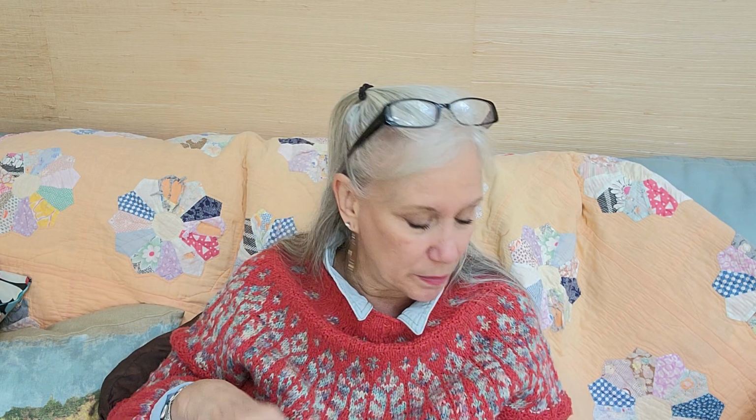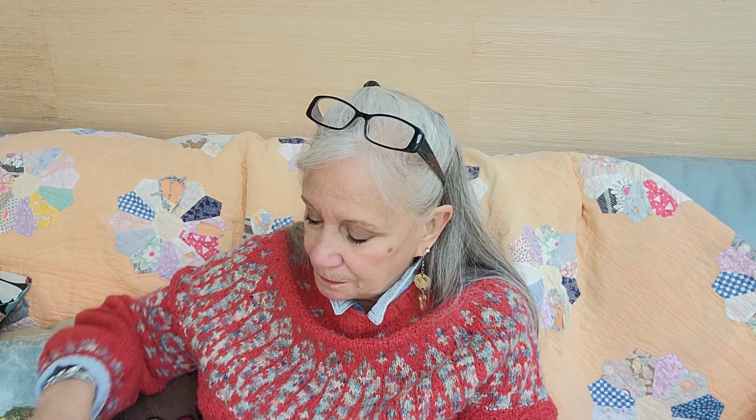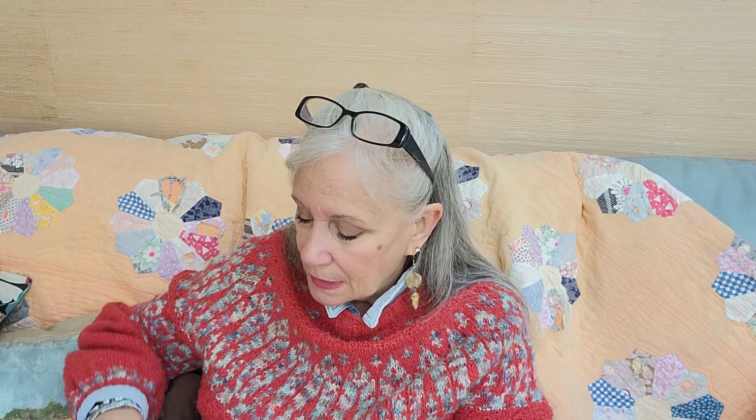so that I can make sure, because he's very rough on things, that there's no holes or no thin areas with this yarn, because he'll just go right through it. So I'm experimenting and having him look at the yarns. Maybe he'll like them and take a little bit more care with them. So here's hoping.